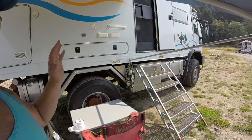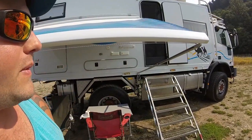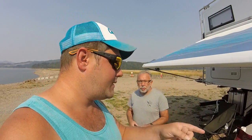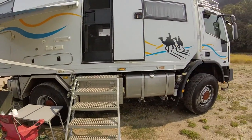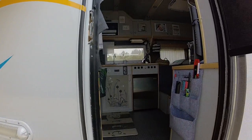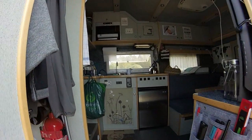This thing is just built to boondock. He's got 800 watts of solar power on the top. He's got a generator, diesel. It's connected to your diesel tank, isn't it? Yeah. Okay. Can I look inside? Yeah. You can do what you want. Okay.